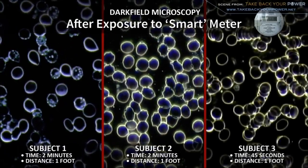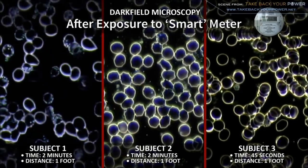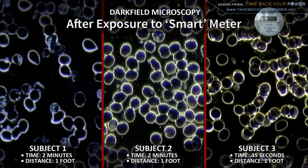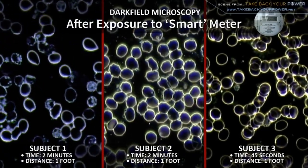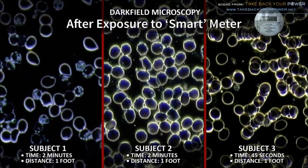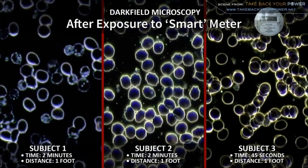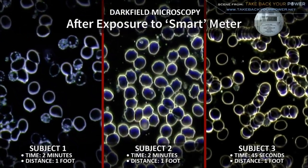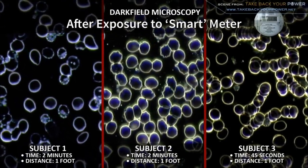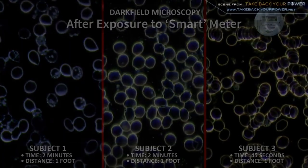So this third subject, when we did her sample, she had to be pulled away from the meter after 45 seconds because she complained about an increasingly severe headache. And here you see a phenomenon called rouleau, where the red blood cells are stacking up, which makes it very difficult for the blood to deliver oxygen to the tissues as they would be their normal function. Every single one of these is a degradation. Every single one of these shows a trauma to the blood cells. And that came from something, and the only variable was the smart meter.